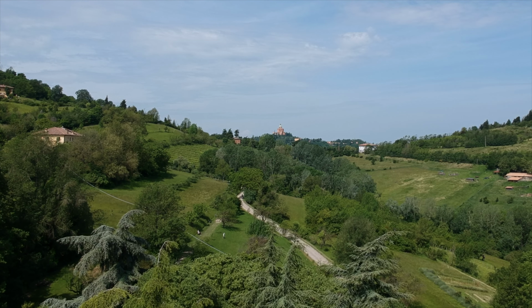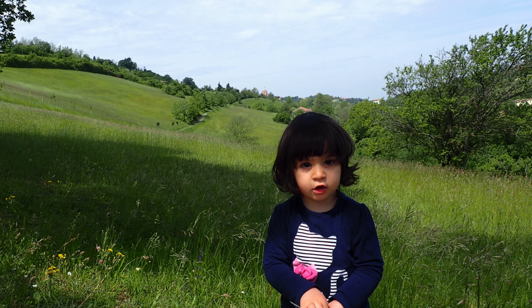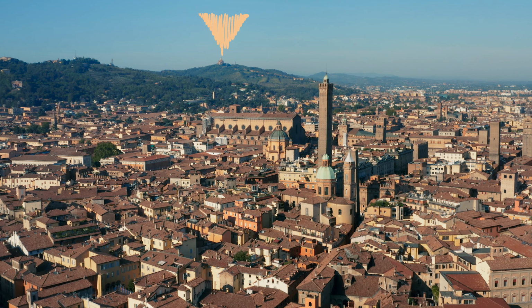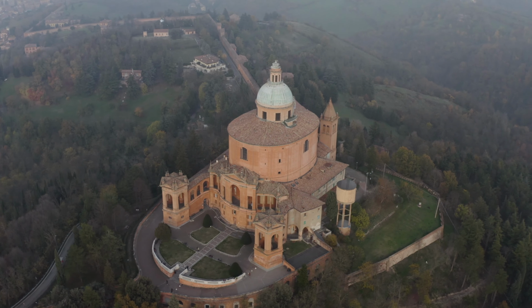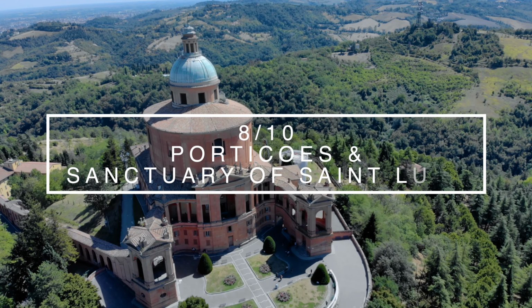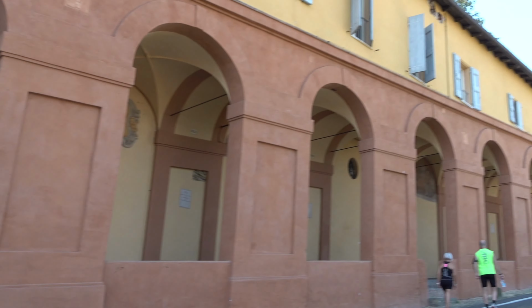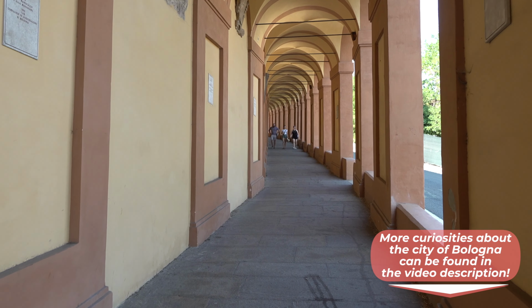A few minutes from the historical center, Bologna's hills are places of extraordinary beauty and can allow you a wonderful view of the city. I'm speaking not only about the Sanctuary of Saint Luca, that you can easily reach on foot along the longest arcade of the city, but also about several parks. It's said that the portico leading to the Sanctuary of Saint Luca is made up of 666 arches, which is the number of the devil.